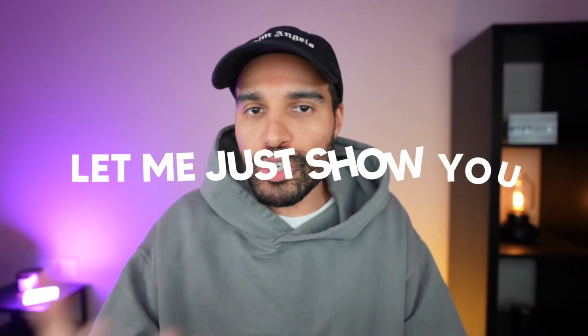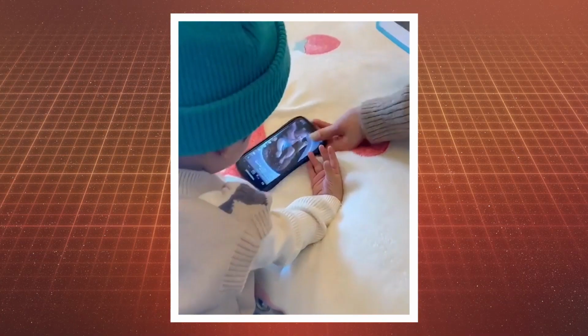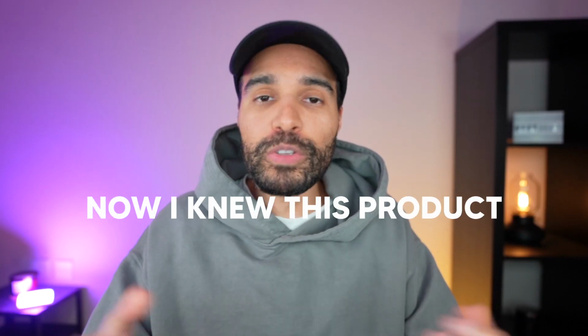At this point you're probably wondering what the product is, so let me just show you. It's a kid's LCD drawing tablet that lets them draw and get creative and use their imagination without having the traditional mess of pens, paper and other stationery. Now I knew this product was going to work extremely well for a few reasons.